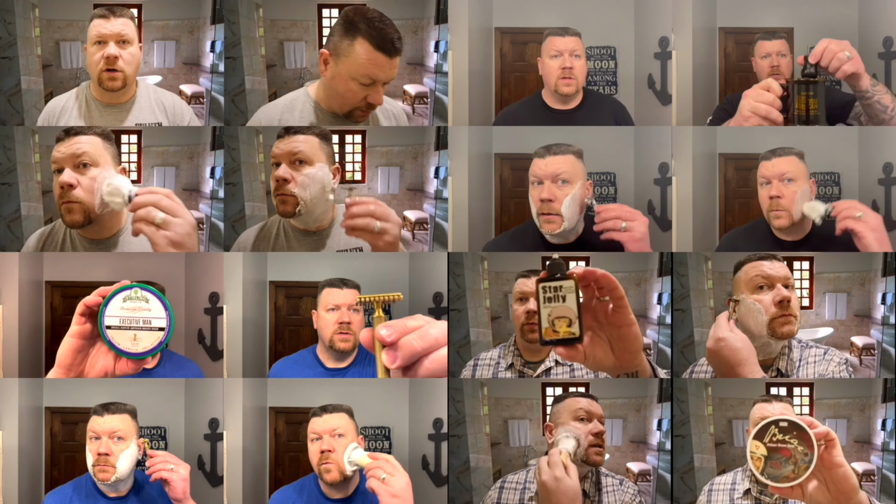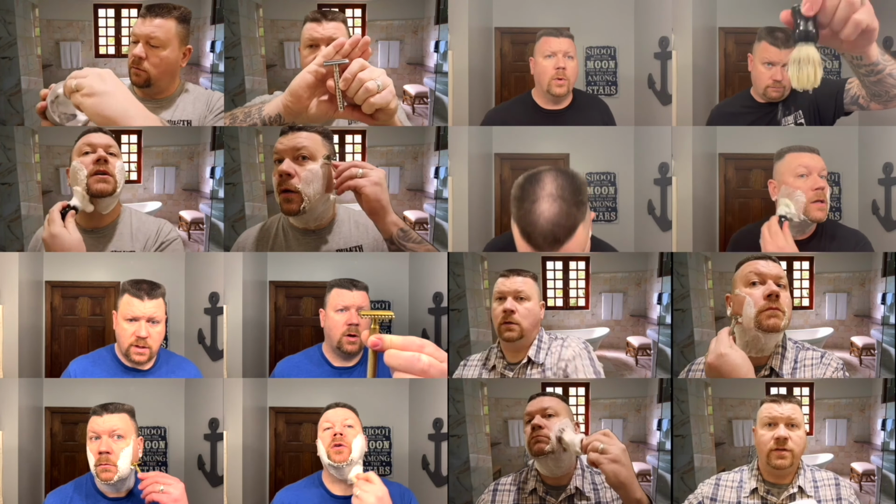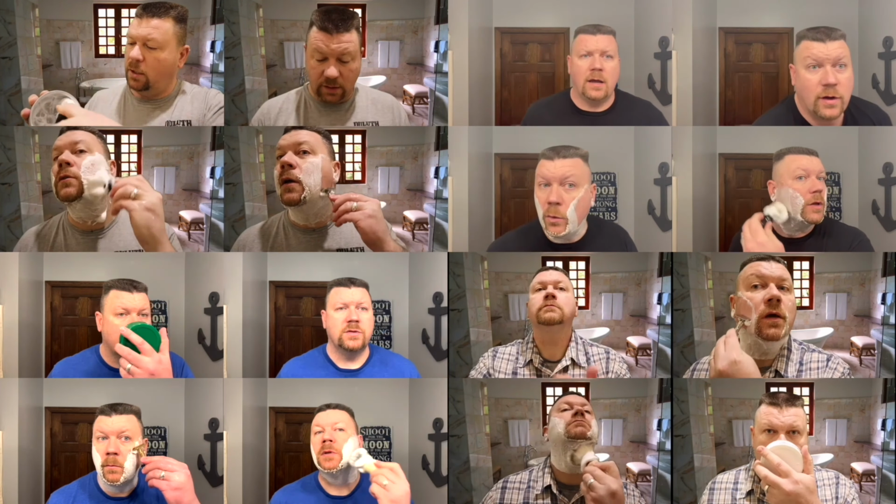Real quick, I'm gonna wet my face. It is Sunday, and it is time for a shave. I've got 2 days worth of growth. Today's shave soap is by HC&C, and this is Southern Comfort.